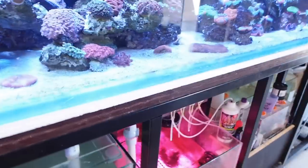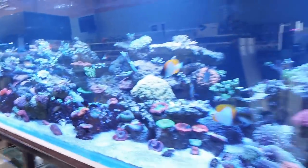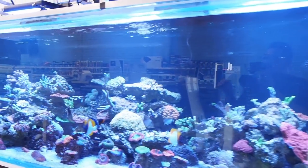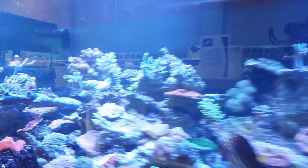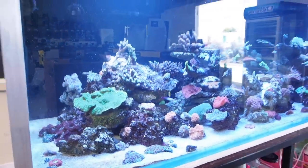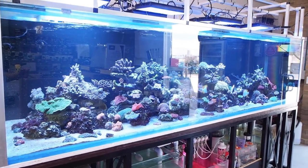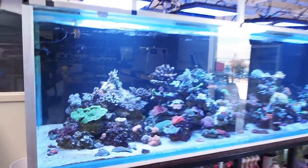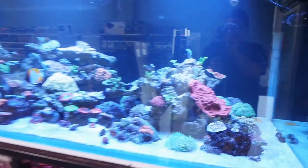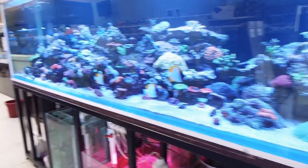This tank is run completely on Aquaforest, so they use the Component 1, 2, 3 for all of their dosing. So this is what I'm going to be changing over to soon as well. Absolutely stunning tank. I wish I had this in my lounge room. Everyone dreams of a massive tank. We'll go this way. Hopefully the glare is not as bad. Absolutely stunning.